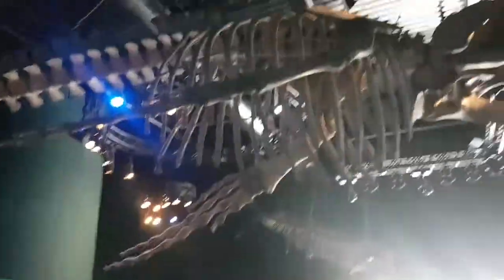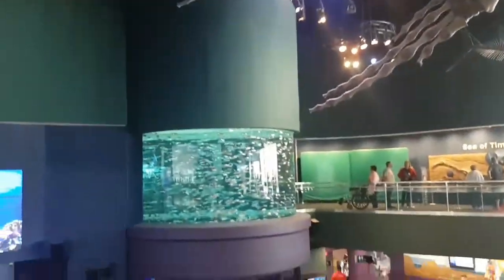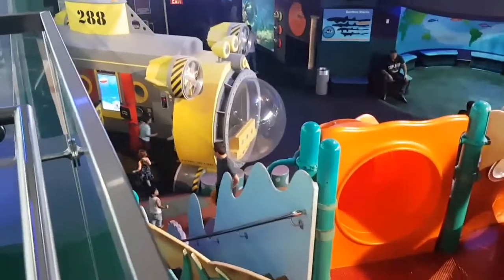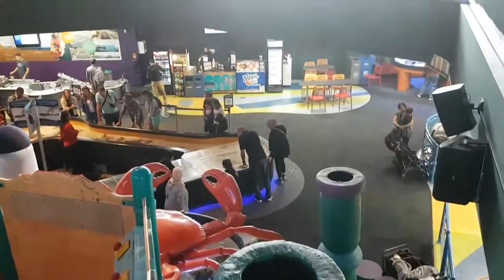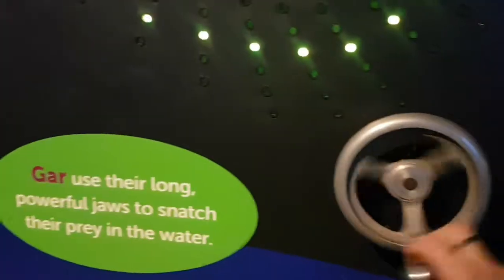But look at, this is Ripley's Aquarium. Oh my gosh. There's so many people. So this is the playground apparently. Now we have the kids' playground over here. So apparently we can't go upstairs, but this is so cool.